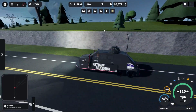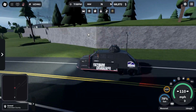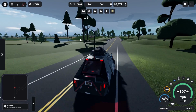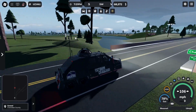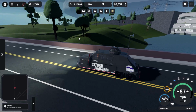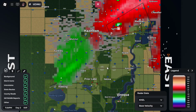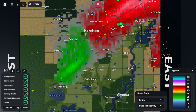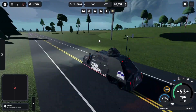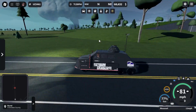So guys, should we stay with this Sidewinder? Because to be honest, we don't really like Sidewinders. They kind of suck. Or should we head to the new storm that's forming down south and get a chance to get a long track tornado? What should we do? Let's take a look. This one's red TVS. Actually, no, it just went orange, so it might be better to intercept this tornado.